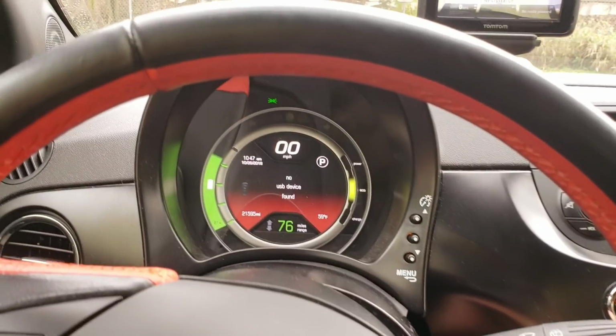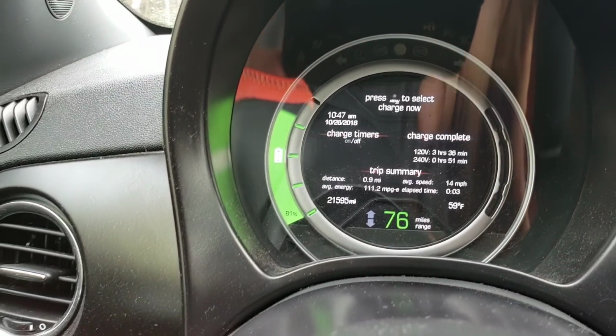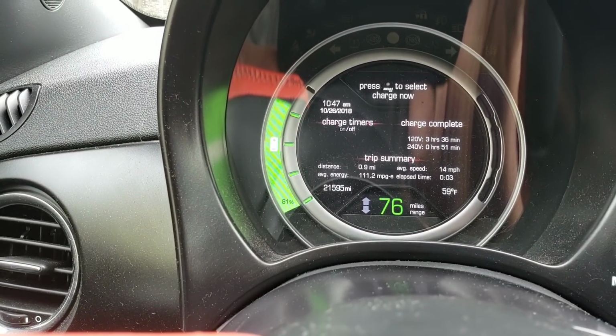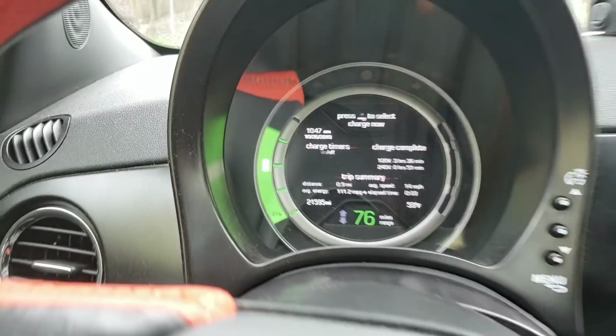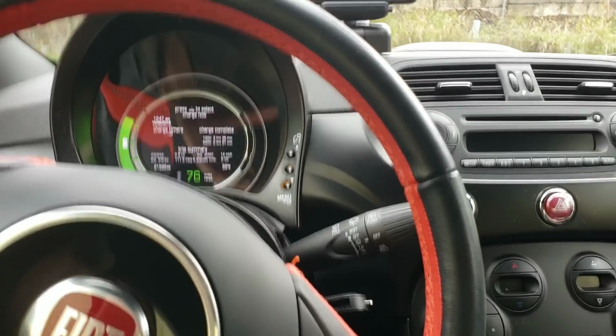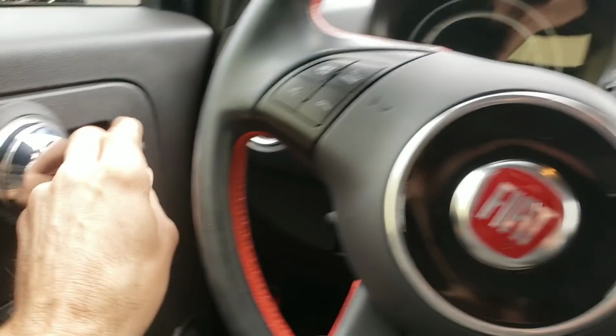That's enough of that. Okay, so we're going to turn the car off, and it tells me a bunch of information. Trip summary, average distance, how much electricity we used, what our average speed was, and so on. Neat little car. Love this thing. Take your key, and you walk away. Look at that big handle. That's really neat.